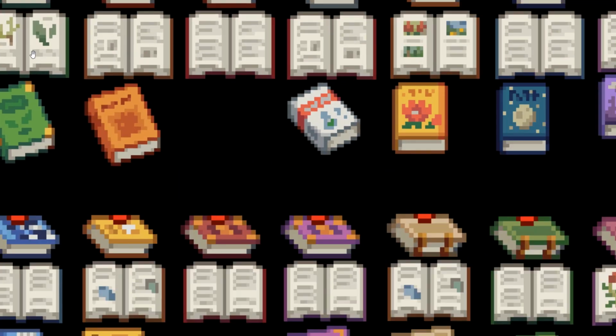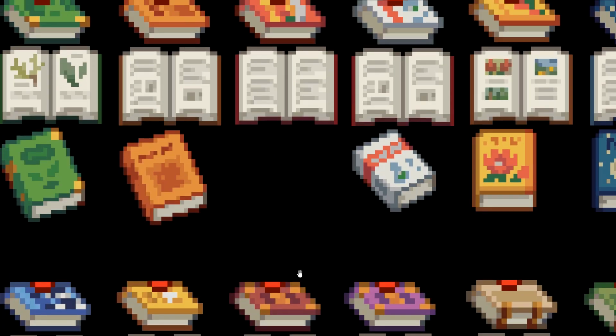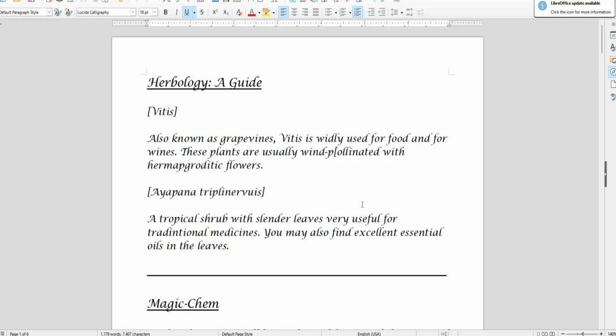So let's start with the first one up here in the top left. The first one in the top left is this: Herbology, a guide. Vitis, also known as grapevines. Vitis is widely used for food and for wines. These plants are usually wind-pollinated with this word, flowers. That's right, I got that information from Wikipedia. You're very much welcome.